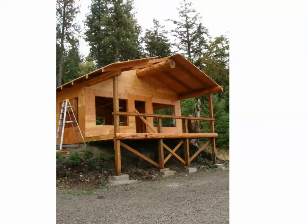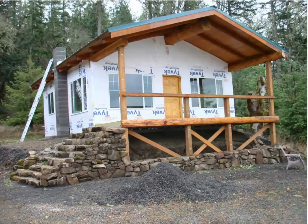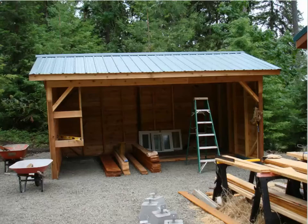Speaking of decks, what's a cabin without one? And of course, a roof over your head. And doors and windows and steps and a chimney for the wood stove. Did I mention previously that I'm into rocks? Because symmetry is important, you know. And don't forget the woodshed to keep us warm in those cold winter nights.